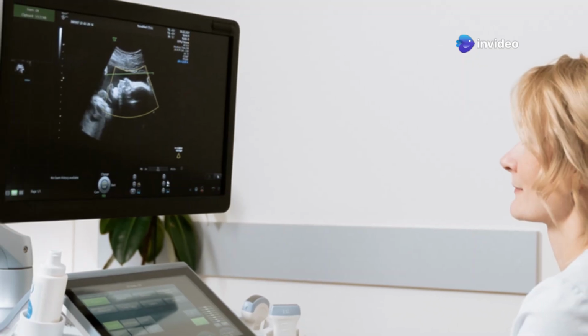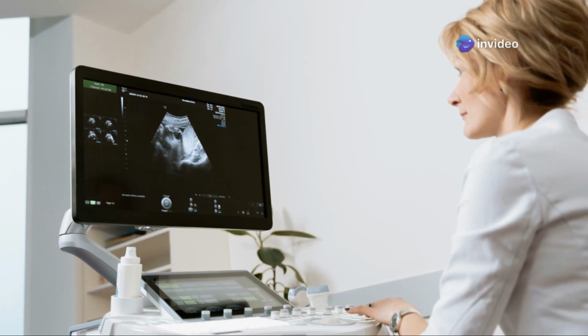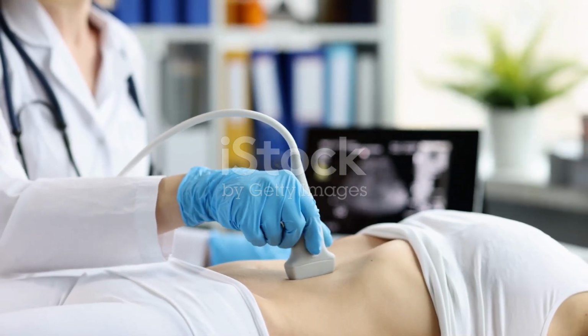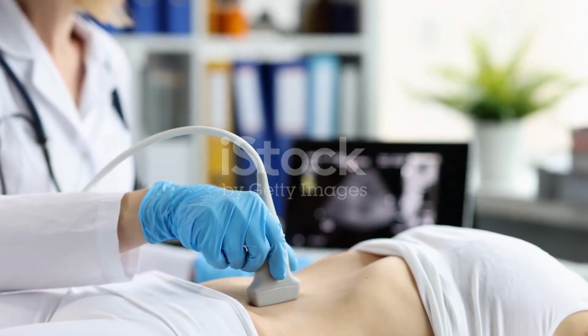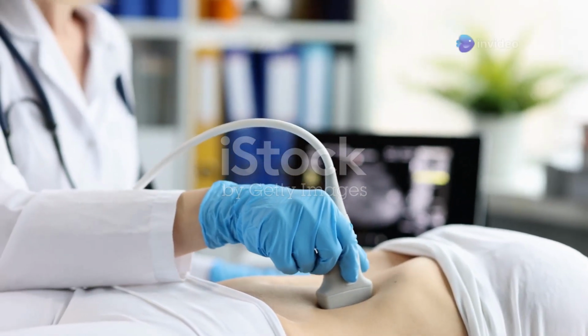Your doctor will carefully review the ultrasound picture to determine the exact location of your placenta. If your placenta is covering part or all of your cervix, you have a condition known as placenta previa, which requires careful monitoring.